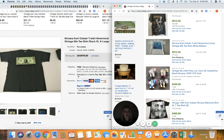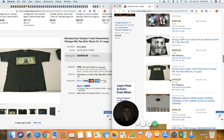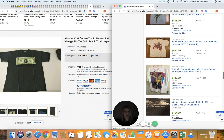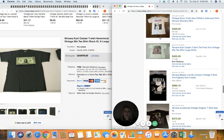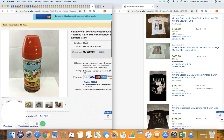I have no idea why those My Little Ponies are there. But anyhow, yeah, so see, $449, that's a weird shirt. Just a weird shirt, in my opinion. I would not wear that shirt. But anyway, pretty cool.